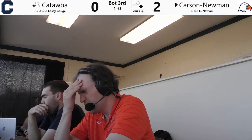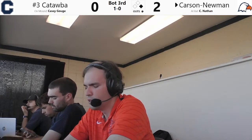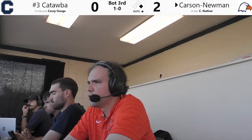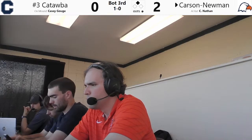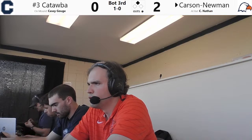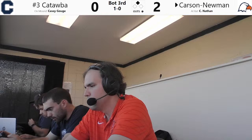One and 0 with a man in scoring position for Cole Nathan. Carson-Newman in its pinstripe uniforms. White jerseys, white pants, the thin blue pinstripes. 1-0. Down the chute from Gouge, and it's 1-1. Eagles written cursive in orange across the front of the jersey, outlined in blue. Numbers mirroring the same look on the front and the back.